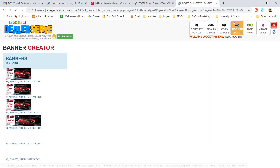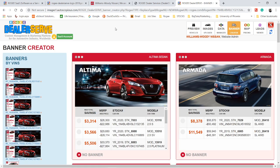All right, the banner creator, again, another powerful technology that is part of the DealerServe platform. Using the banner creator, you can create banners for every vehicle on your lot at no additional cost. Many of our dealers have to hire a third-party company to come in and create banners for them. So they're highlighting 5 to 10 vehicles per month, and they're paying extra for that. Why, when you can use the DealerServe platform banner creator?